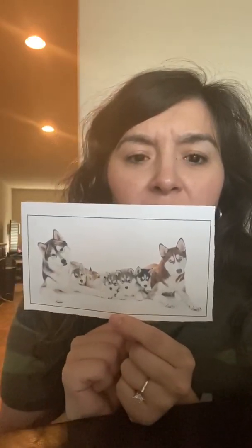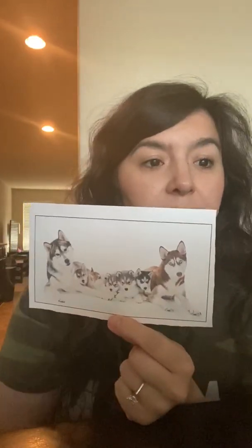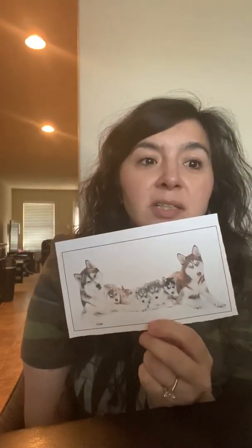Some of them have a light brown, some of them have a light gray. They all have the same nose. What about their ears and the rest of their fur or their paws? So these are some things that we're going to take a look at, and we can tell what inherited traits are. So I want everyone to grab your journals because we are going to chart some of the inherited traits that we see in the puppies.